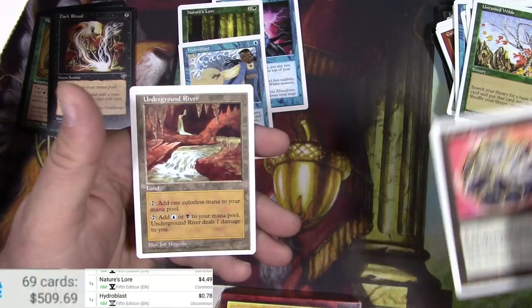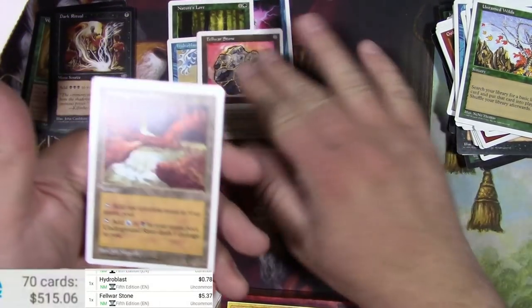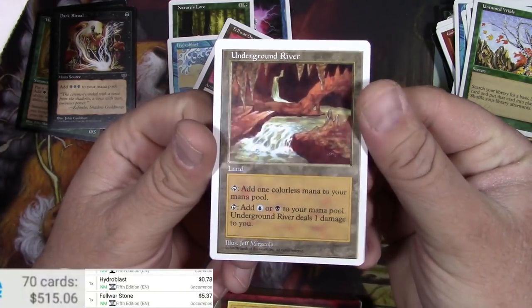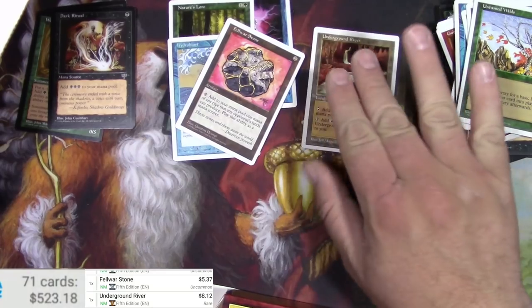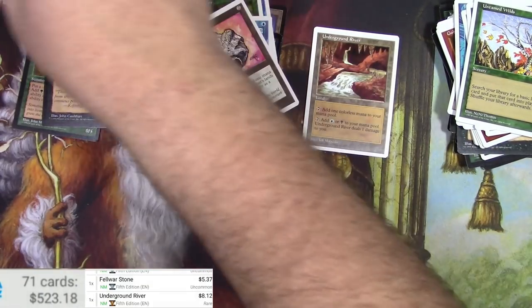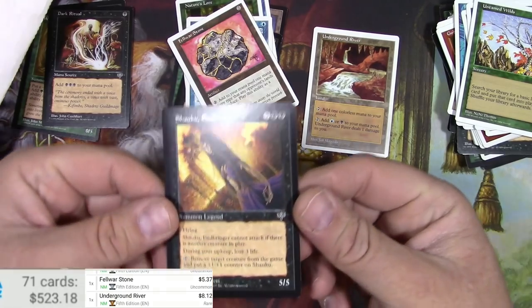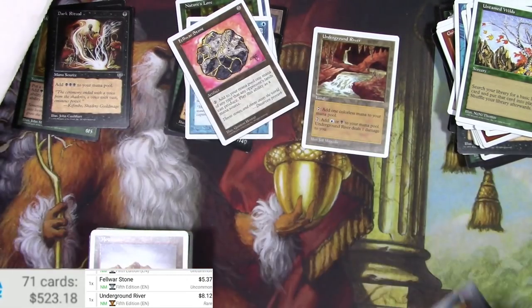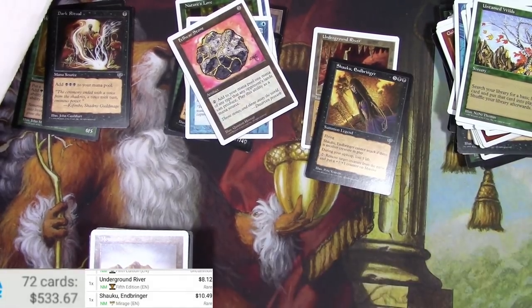Felwar Stone and an Underground River. 5th edition, $5, and an Underground River. Blue Black Painland, I think. $8. That's a winner out of these little boxes here. Cool. Next up is this batch of rubber banded together stuff. There's a Shaku Endbringer, which I believe is a reserve list. It's sitting at $10 right now. Great.